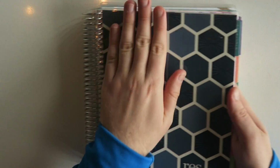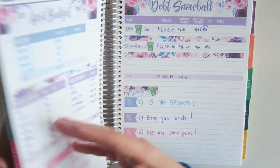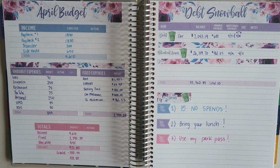Thursday is about financial stuff and my debt snowball, and Monday is all about planning and budgeting, which clearly, as you can see here, I'm in my Erin Condren Deluxe Monthly Notebook. They're actually coming out with a new one in June, so stay tuned for that. I'm excited to see what that looks like.